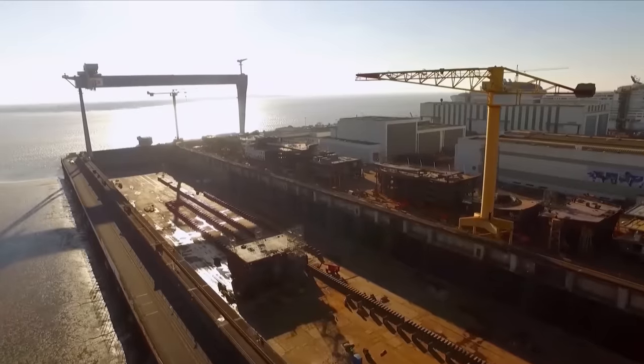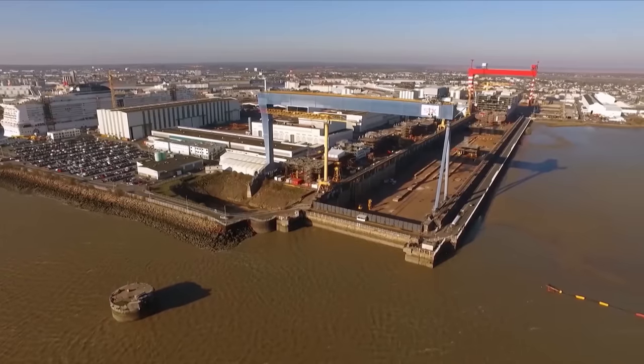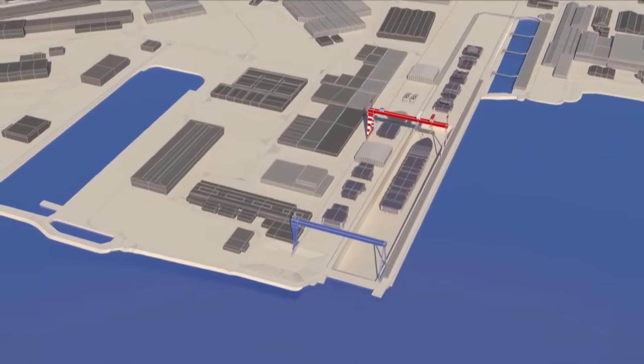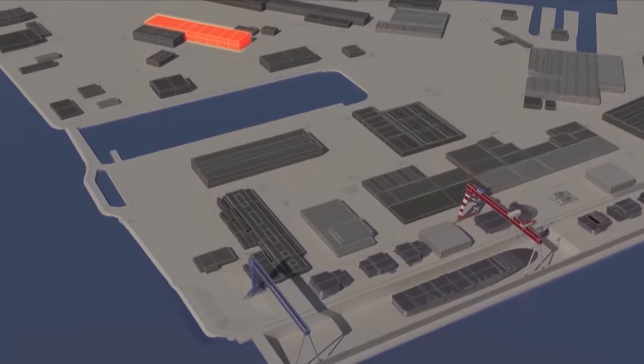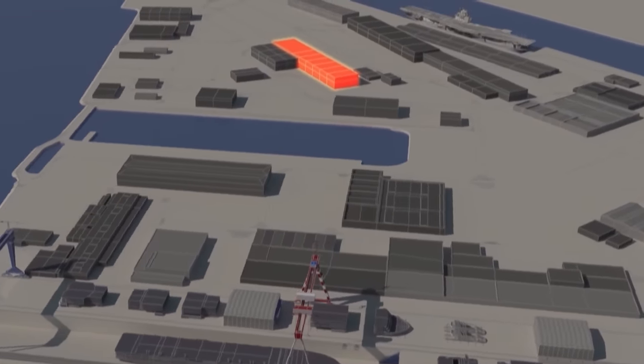The boats are split up into various sections. The first stage begins with the arrival of the metal sheets needed for the Meraviglia's construction. They arrive directly in a hangar at the end of the building site.